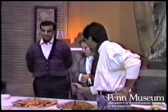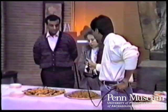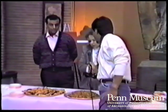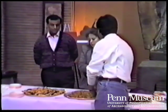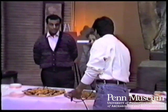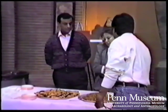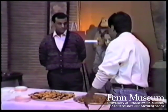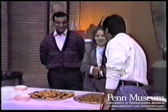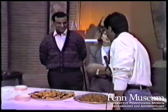What type of dish is this? It's a filo with ground beef and some spice. It's not for a special holiday or anything, just regular food. Is it an appetizer or an entree? It's an appetizer. And is it sweet? What does it have in it? No, ground beef and spice. It looks like it would be sweet, but this one is not sweet. There's another kind that is sweet.